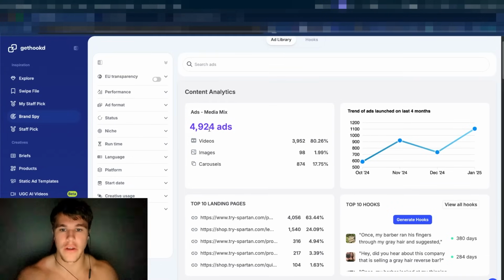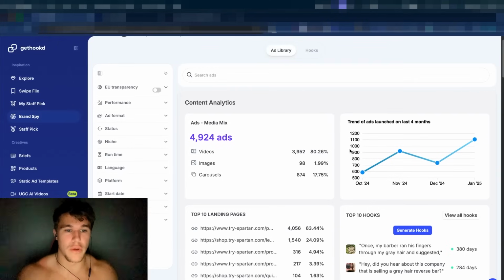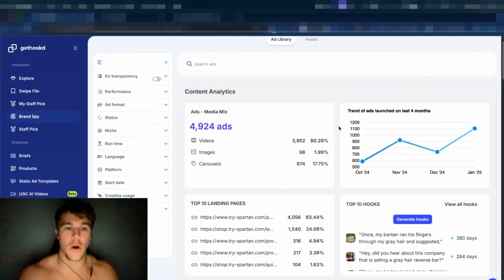With this brand here, you can see they've just been testing creatives like crazy. And when you look at the trend of ads launched in the past 4 months, you always want to see this going up, right? And if I were to draw some kind of linear regression line here, they're constantly increasing the number of creatives that they are testing every single month. I'm filming this on January 22nd, and they launched 1,100 ads just this month. So they are clearly scaling, which is a very, very good sign.